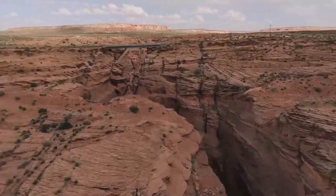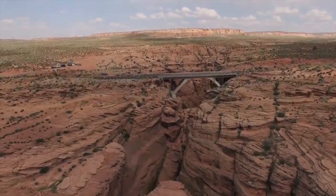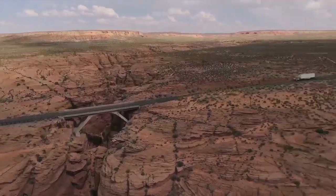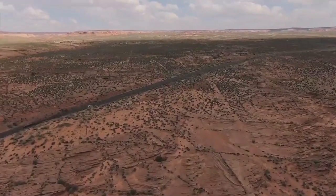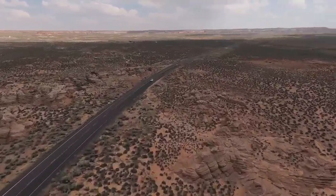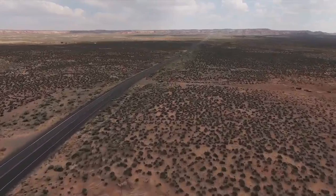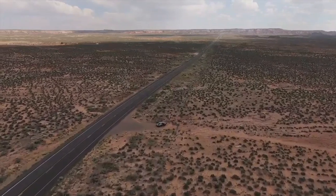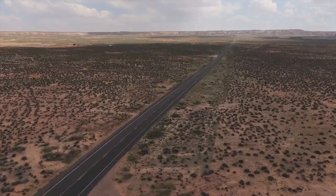Ooh, and there's the bridge. Okay, I'm going to gain a little altitude here, and then follow the road back to us. There's the road. Is that us? Looks like it. Okay, I'm going to come down.